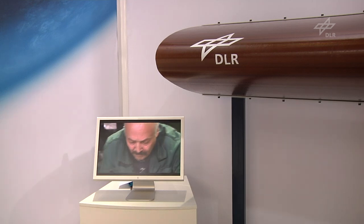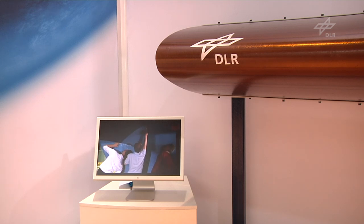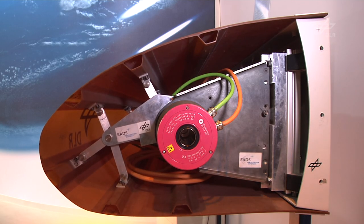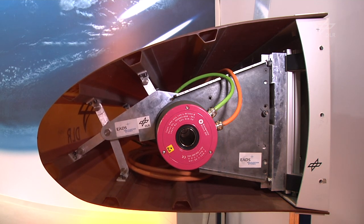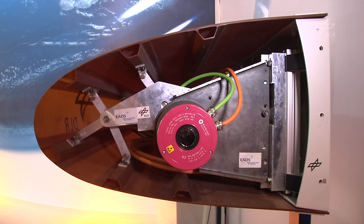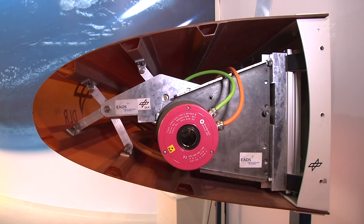DLR is involved in the development of the skin of the structure, especially the Institute of Composite Structures and Adaptive Systems. A second partner is Airbus Innovation Works, who made the kinematics within the wing, and our third partner, TsAGI from Russia, is just performing wind tunnel tests in Moscow with a 5 meter wingspan demonstrator for flow analysis.